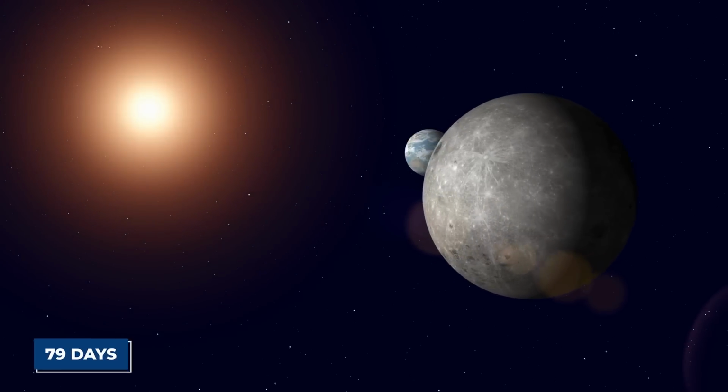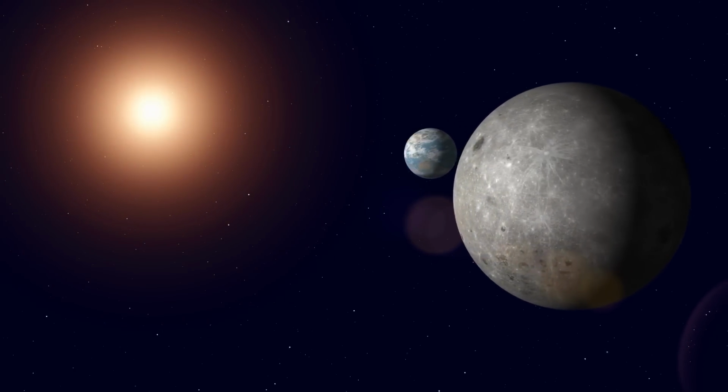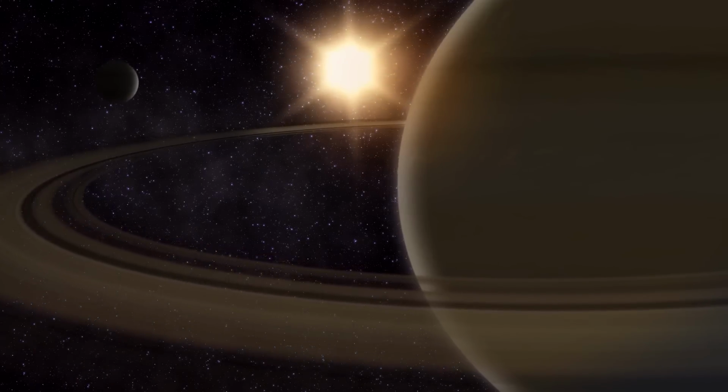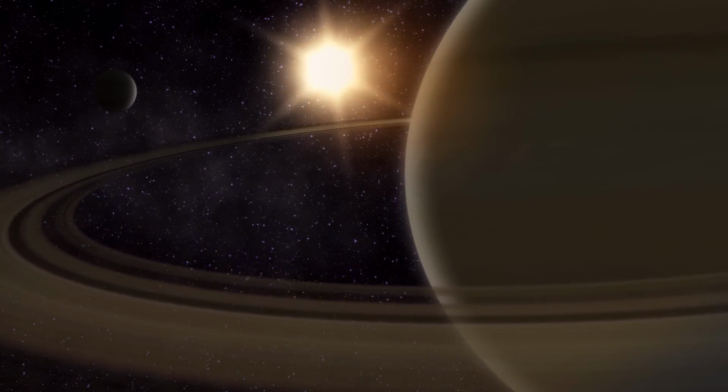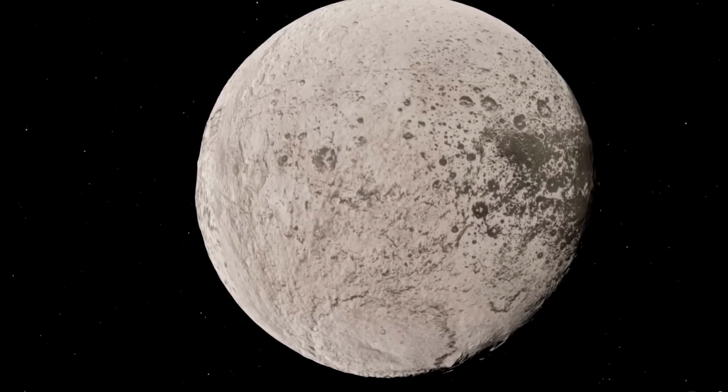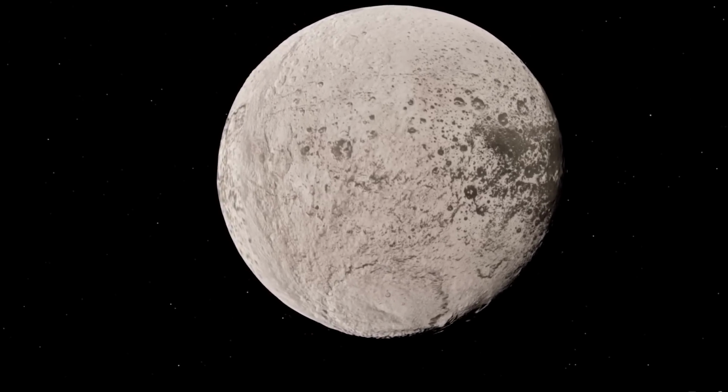Iapetus takes more than 79 days to make one full turn, while most moons are tidally locked to their parent planets. It is different from other moons in the system because it spins slowly and is far from Saturn. This may have caused its strange surface traits and internal structure.